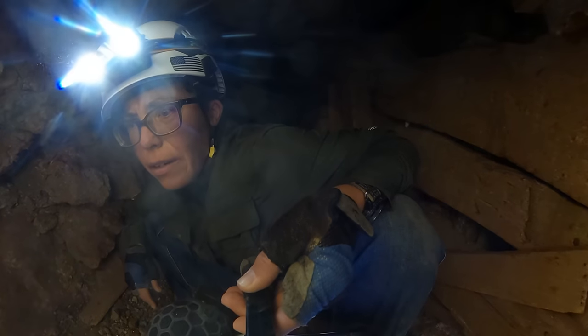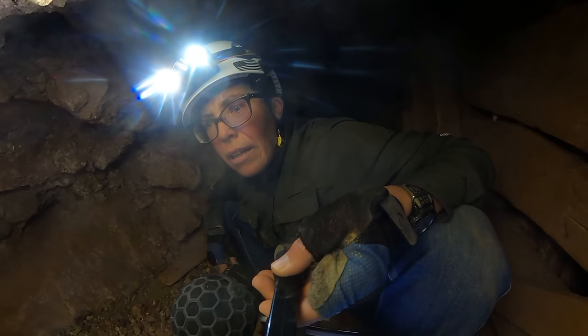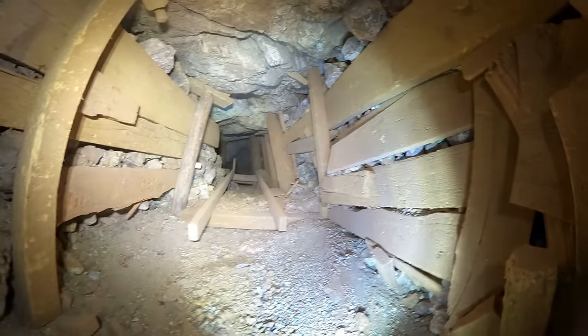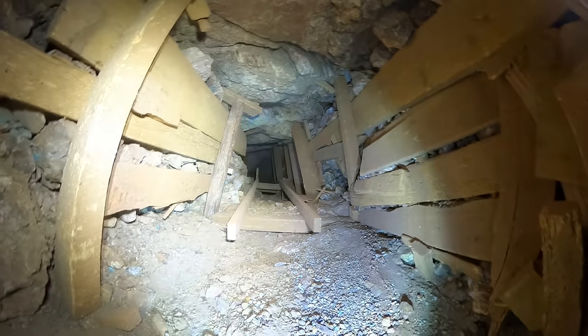Alright, well, I'm gonna turn around. Don't see anything else down here. Turn around and scoot my butt out of here. That's looking back up where I came from. Alright, head back up, and we'll meet you guys outside.